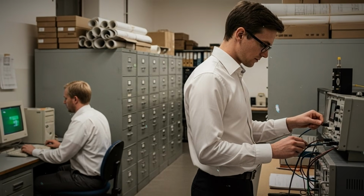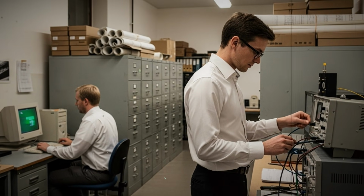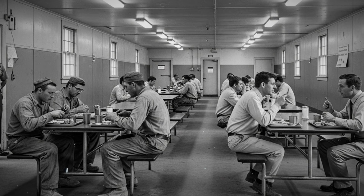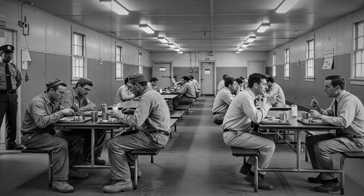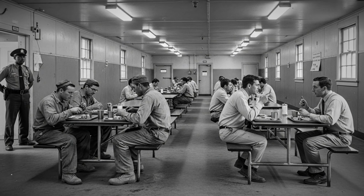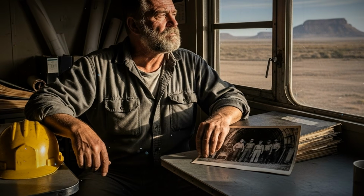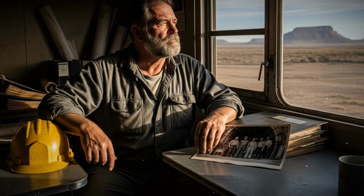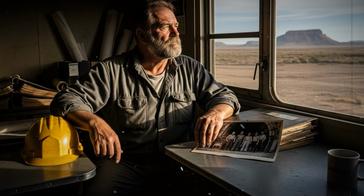Workshops shifted focus from heavy equipment support to maintenance of monitoring systems, record archiving, and facility preservation tasks. Despite the winding down of large-scale operations, the camp remained active, providing accommodations and logistical support for ongoing scientific evaluations. Many personnel who had spent decades at the Mesa described this era as both reflective and technically demanding, requiring careful planning for long-term site management.